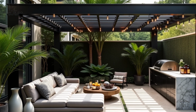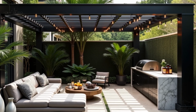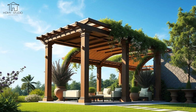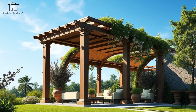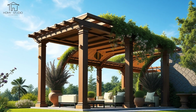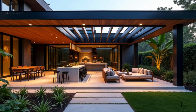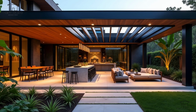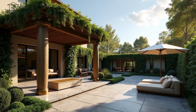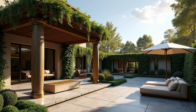The roof might be a seamless expanse of slats, allowing filtered light to pass through in changing patterns throughout the day. Or it could be a smart system of rotating panels that respond to sunlight or rainfall at the push of a button.